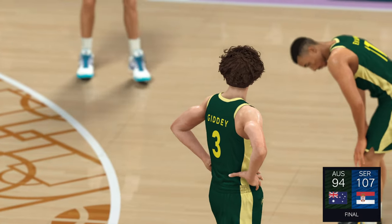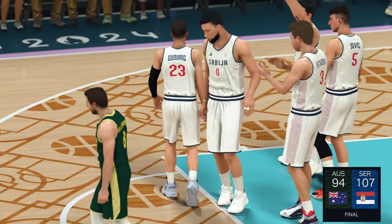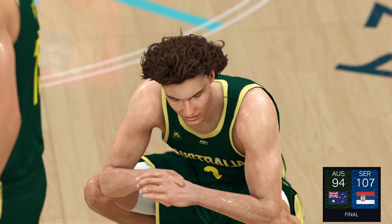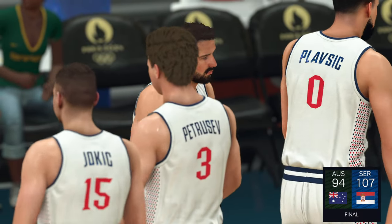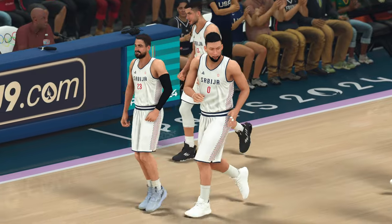Some good moments throughout this one, but they have the clear advantage down the stretch. Yeah, I love the way they executed on both ends of the floor. Completely under control for the vast majority of the game. And whenever there was a misstep, they just didn't allow it to fester. And that's why they're going to walk away with the win.